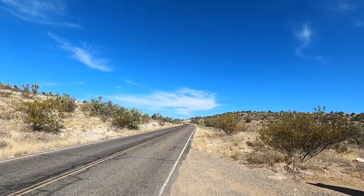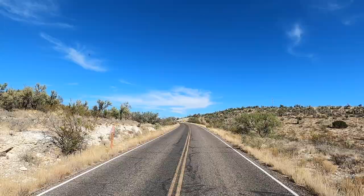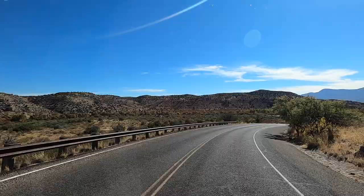To the castle we go. Yay. Pretty good road to get here. That gate there is day use. Definitely only day use. It's gated. They lock it down at night. Kind of wind down in this little valley here.